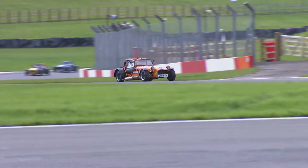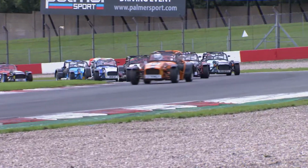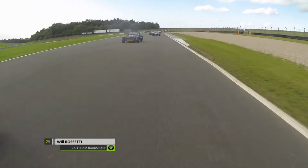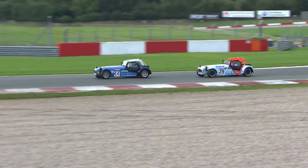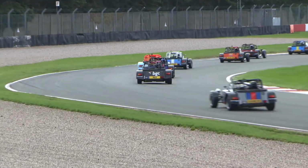Up the hill they go then, and it is going to be, by the looks of it, Stuart Bell that's got the lead away, with Buckley down into 2nd place. Lars Hoffman's up the inside of, I think that was Andy Lees, for 3rd position, and in the dirt is Will Rossetti, and as you can see from our rear-facing camera, the momentum you lose from a moment like that around this very, very momentum-based circuit at Donington Park will cost you lots and lots of positions.